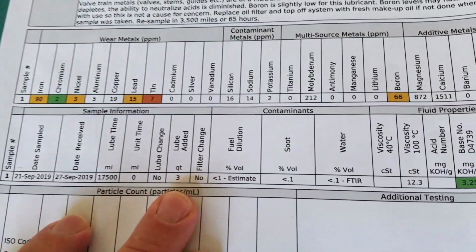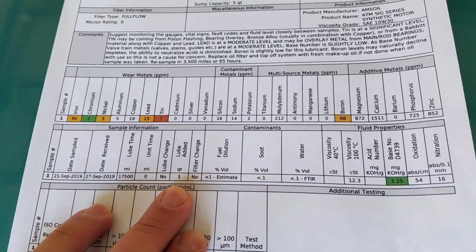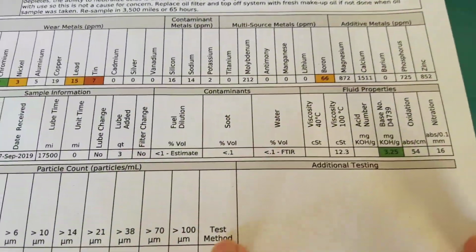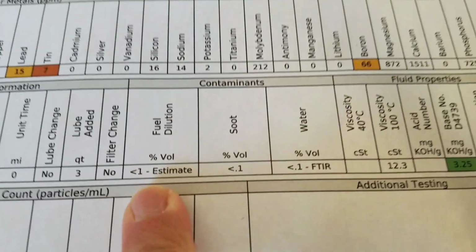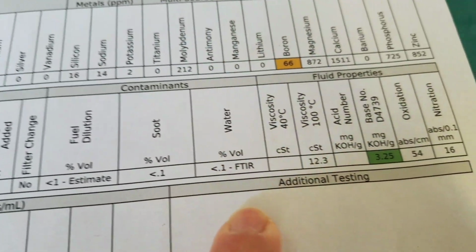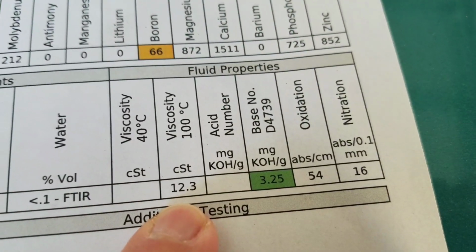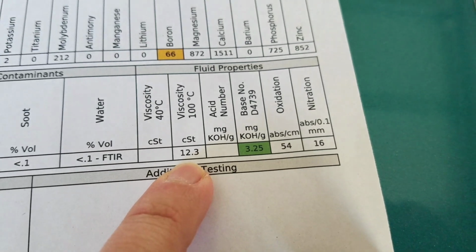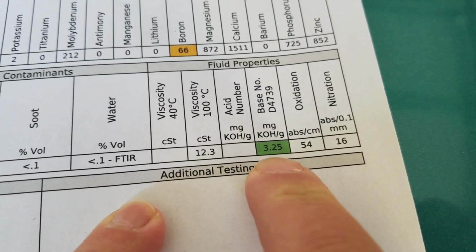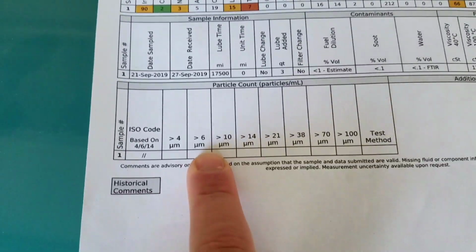It could be a little bit more, but we know what Richard does. He comes to Vegas about 4 times a week, and that's about 70 miles away. So definitely a big drive. Fuel dilution, absolutely minimal. Soot, minimal. Water's minimal. Viscosity, still good. That's still in the good 30 weight range. Nothing bad on that. And the base number is still good. Oxidation's good. Nitrogen's good. Coming on down, nothing else down there.